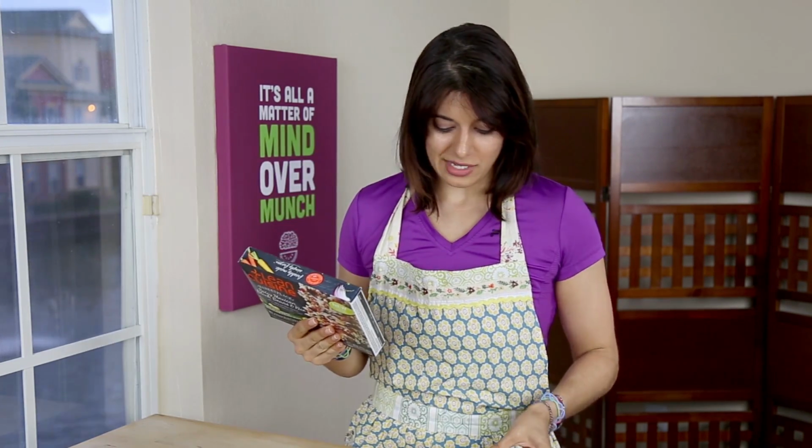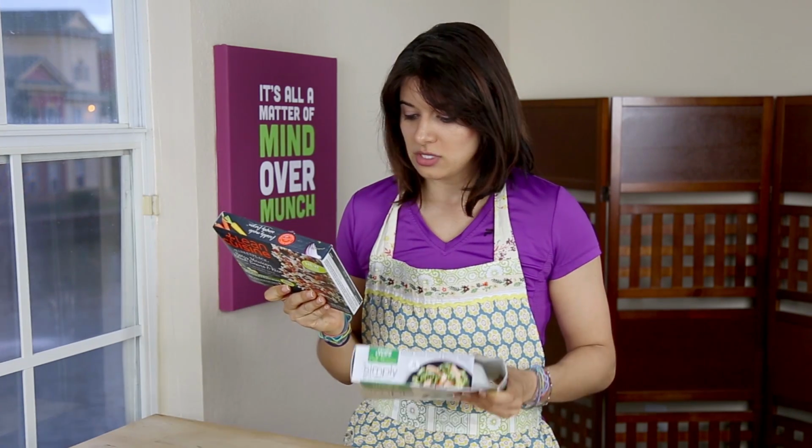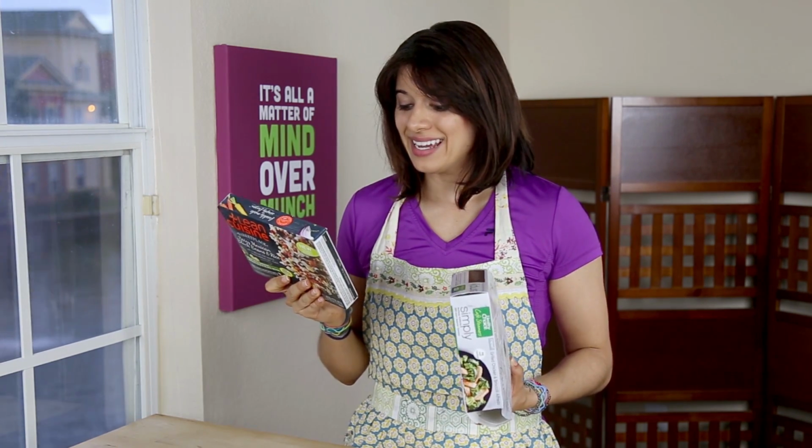Another thing to note about these, they look like they're packed with nutritious ingredients and vegetables. There's 4 grams of fiber in each of these, which is just frankly not very much for vegetables, and 7 grams of sugar. Why does there need to be sugar in my black beans and rice?